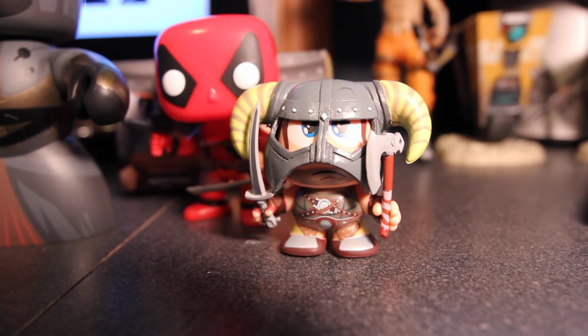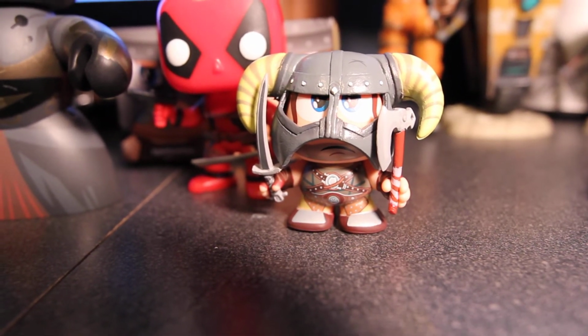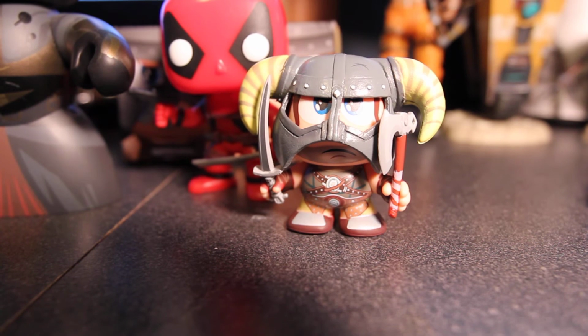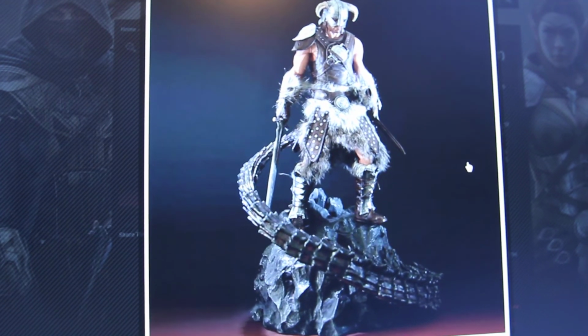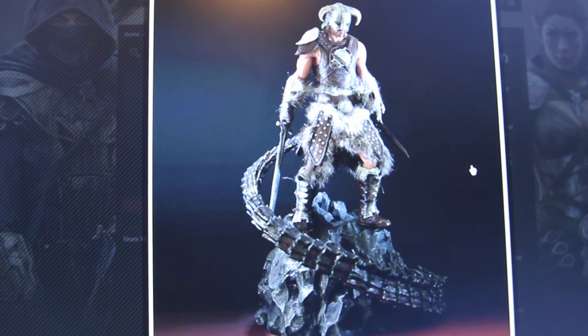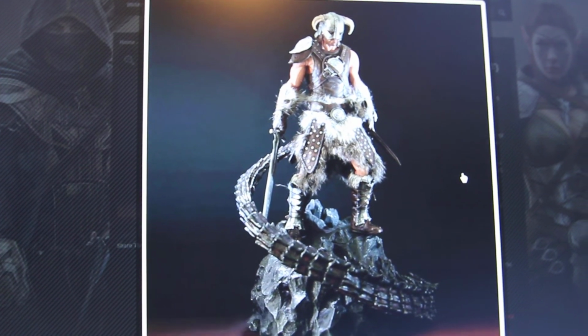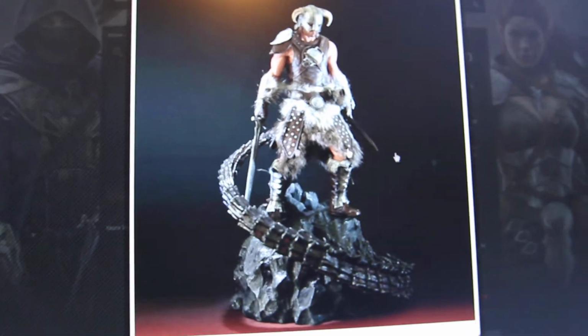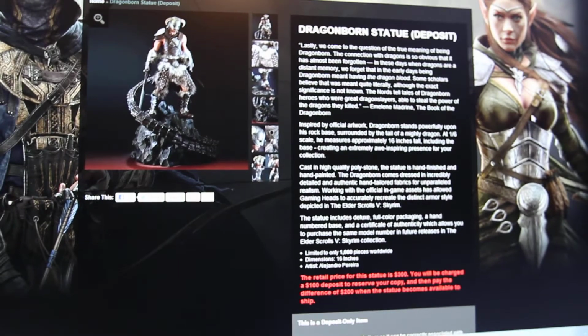The good news is, Bethesda is definitely working on some cool stuff. They have a statue on the way, a Dragonborn statue. And I'm going to go ahead and pull him up on the screen. Go ahead and shut this light off. So, this is going to be coming out in Q4 of this year, and I do have him on pre-order directly through the seller. It's $300, and it looks like it's going to be way, way cooler.